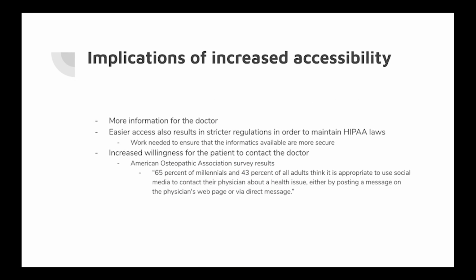The increased accessibility not only impacts the hospital and clinical staff, but the patient as well. Health informatics allows for integration of the patient's everyday life to be connected with a doctor, especially that of social media. An AOA survey in 2018 showed that a majority of millennials and a smaller amount of adults would like to use social media as a way to contact their primary care physician. Imagine being able to tweet at your doctor for advice on your symptoms. The discrepancy between the millennials and adults in utilizing ways to contact the doctor needs to be addressed, but health informatics can cater to both age groups.